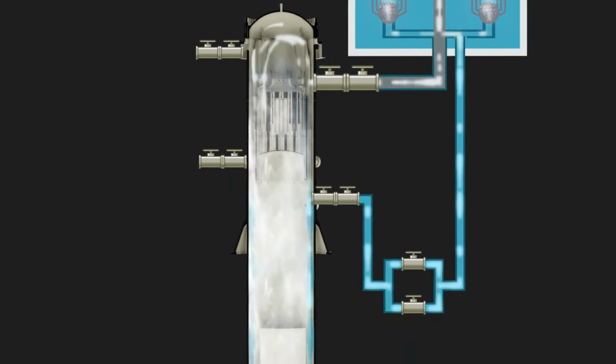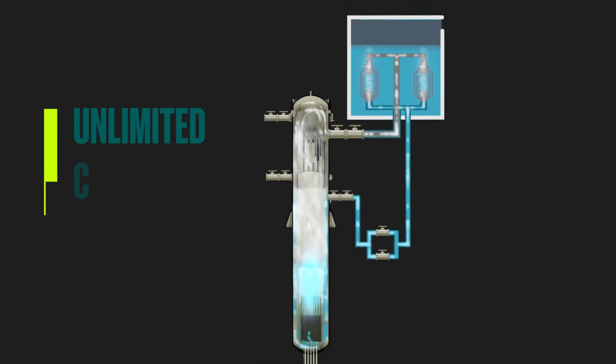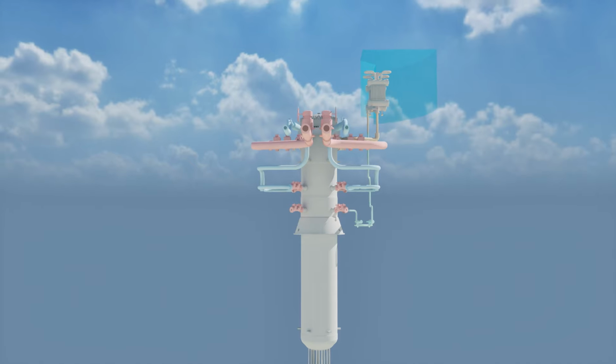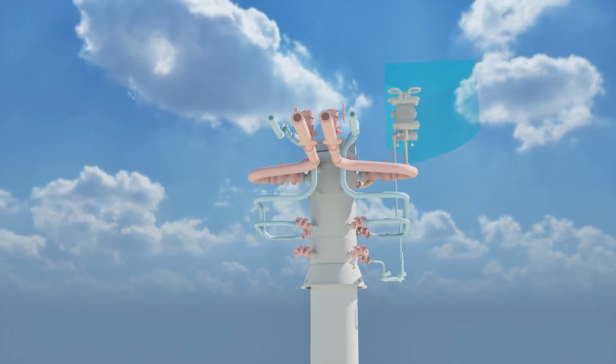This system can cool the reactor for at least 7 days without power. Unlimited coping time can be achieved by adding water to the isolation condenser pools using flex systems through pre-existing connections. Normal operating systems can be reactivated at any time to restore normal cooling.